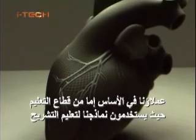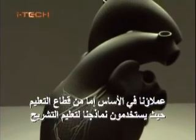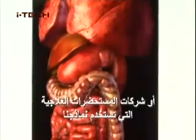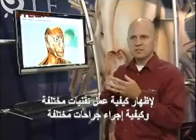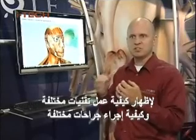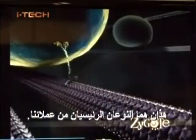Our clients are basically either in the education sector, where they're using our models to teach people about anatomy, or in the pharmaceutical companies that use our models to show how different techniques work, how different surgeries are done, or different ailments with the body. So those are our two main types of clients.